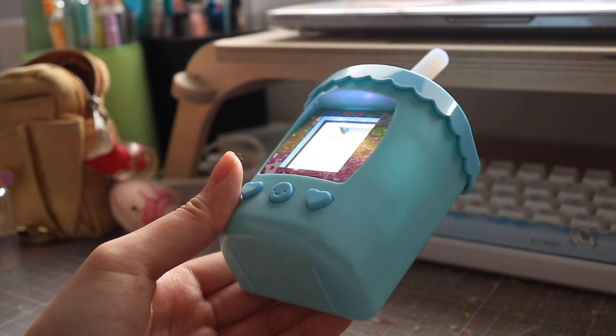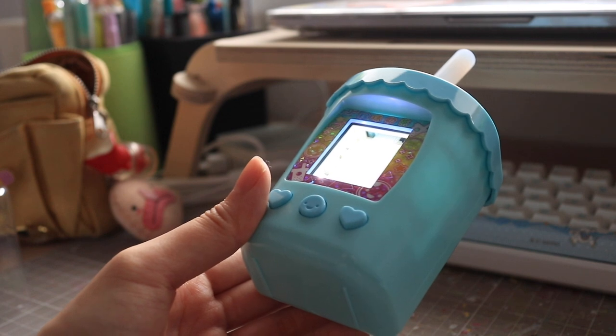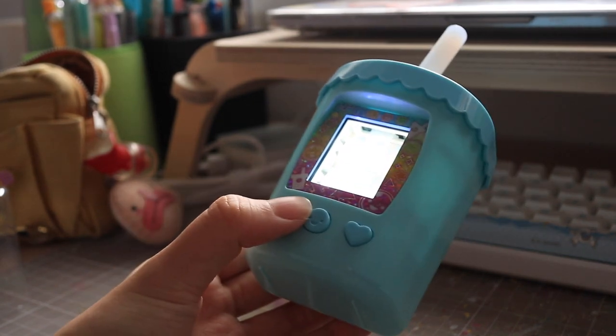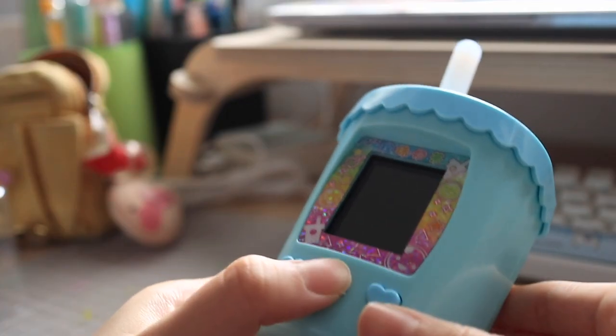I'm already running 2 Tamagotchis at the moment, so I don't think I can handle a third. And a whole bubble tea shop, no, I can't handle that. We'll definitely run this once I'm done running my current 2 Tamagotchis. The buttons feel really nice to press as well.